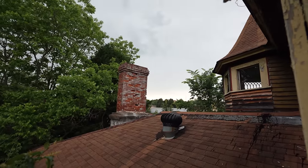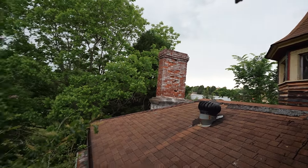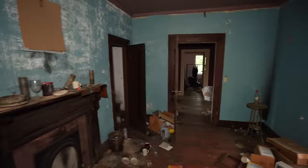The thunder is coming, and we're in this old abandoned Victorian house. That is vibes. Vibes right there. Hopefully, whoever lives here doesn't come back. Well, squatters. I mean, technically they don't own it, but.